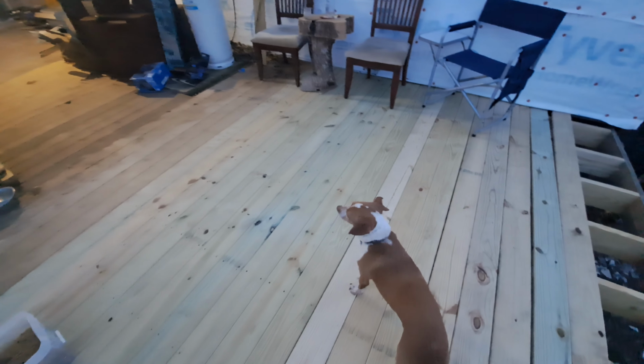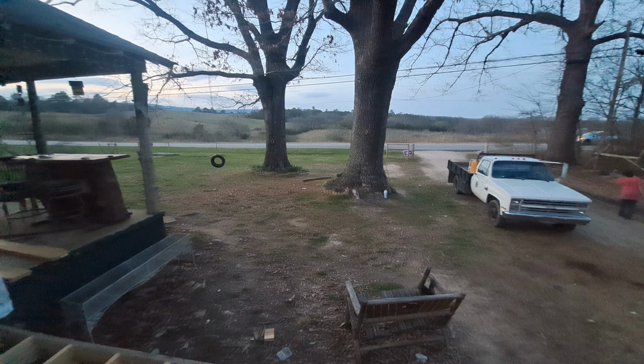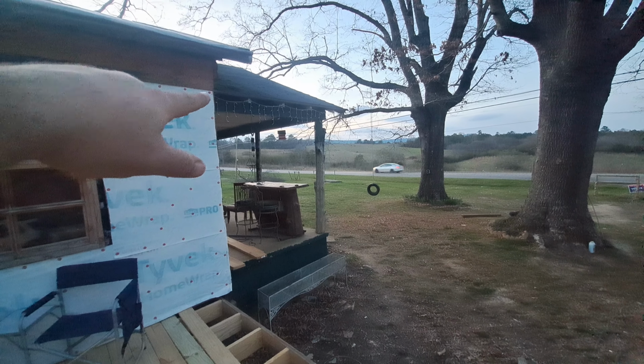So anyway, got a lovely view once we get done, and it'll all be covered. Haven't figured out quite how I'm gonna tie in right there, because you see the roof drops down.